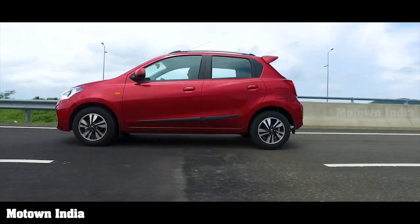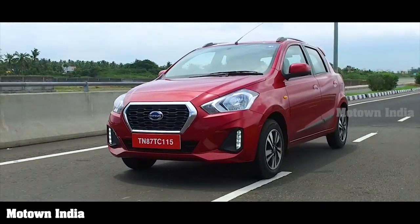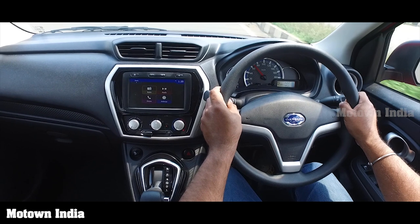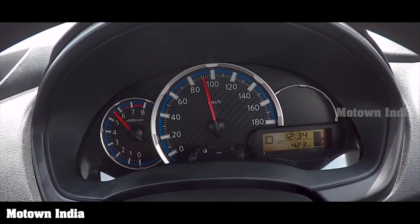I first drove the car without the sports mode and it did accelerate furiously. The engine noise was definitely there, but it was very tolerable. It upped the 100 km per hour mark rather easily.